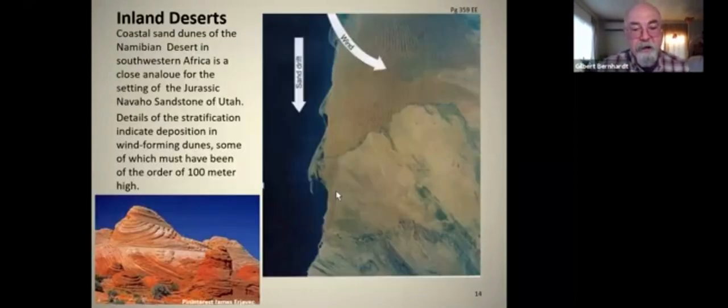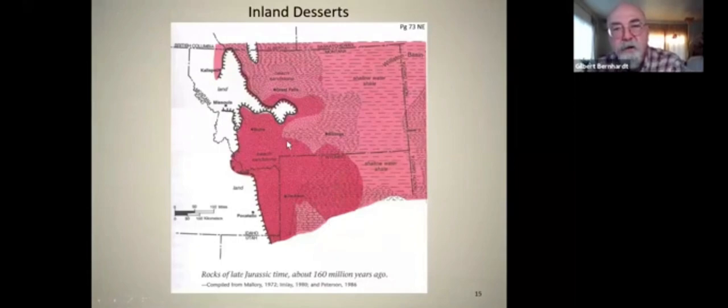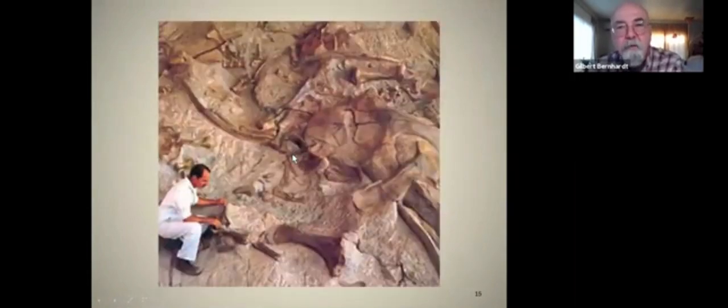So to the south, again, it looked like the Namibian desert. So anything in this area, went the wrong way again, dang it.